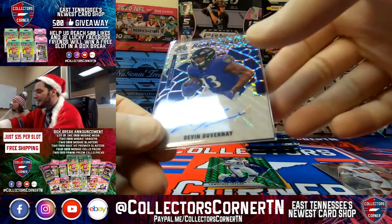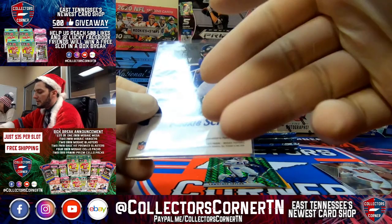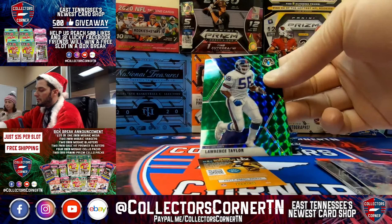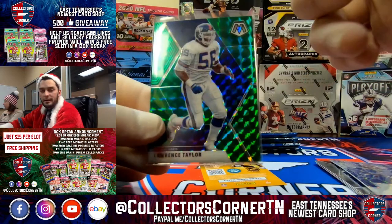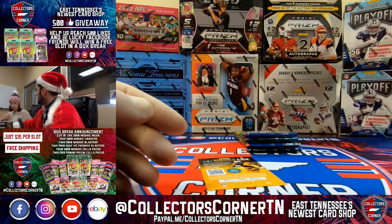That's so nice. Devin Duvernay autograph right there. Baltimore Ravens. Sweet. And a green Lawrence Taylor. So far, LT's on his way to getting the rainbow with a pink and a green. That's a good one.